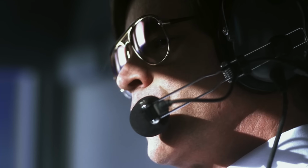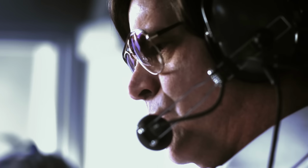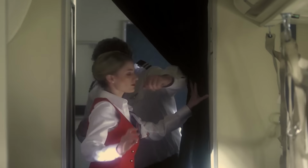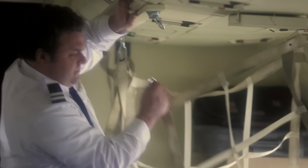Gibson completes the turn on a course bound for Seattle when an unusual vibration resonates throughout the cockpit. You hear that? I do. Moose, have a look. Yeah, you bet. Flight attendant Wendy Kroon helps Lorin check the engines.